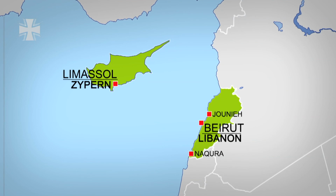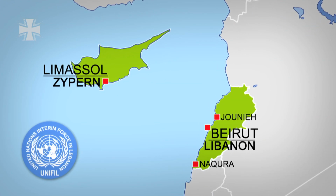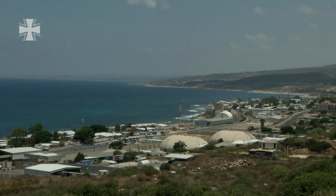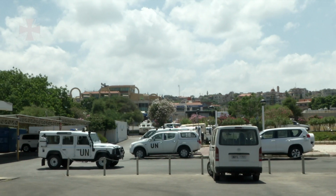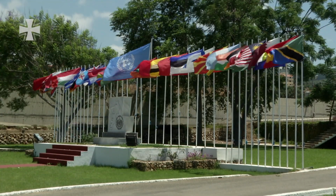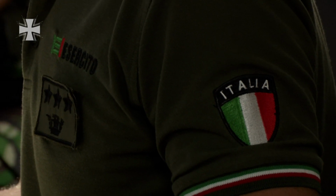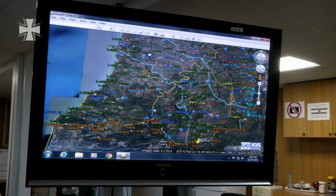In addition to the support unit in Limassol, the German Navy has deployed personnel in Lebanon itself, in Jounieh and in Naqoura. The headquarters for the UNIFIL ground forces are based in Naqoura in southern Lebanon. The mission was started in 1978. More than 9,000 UN soldiers are on duty in Lebanon, and their orders are issued from here.